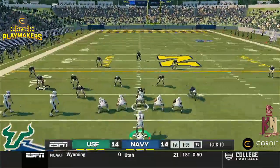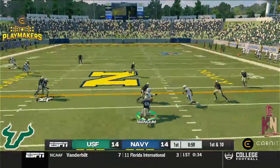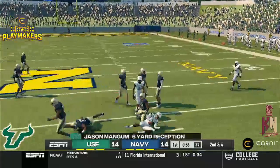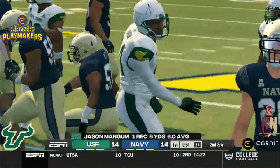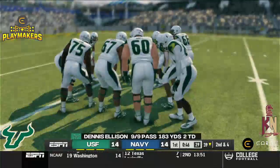Mike is 59. Mike is 59. Here we go. Under pressure. Fires out to his wideout. Tackle made at the 39-yard line. Tate on the tackle at the 39-yard line. That'll make it 2nd and 4.